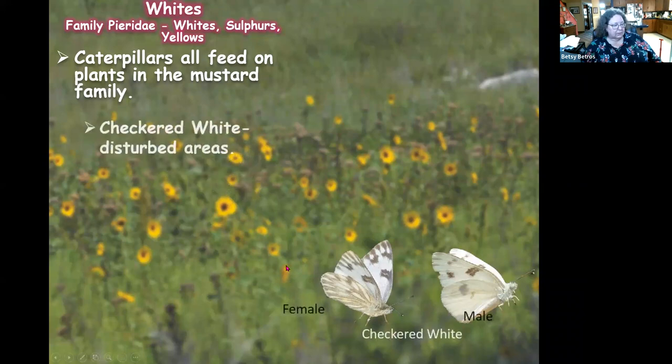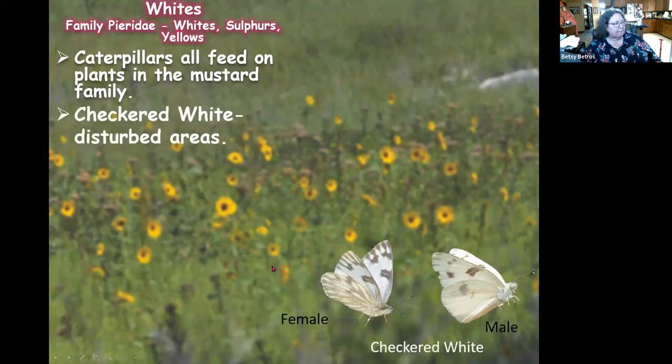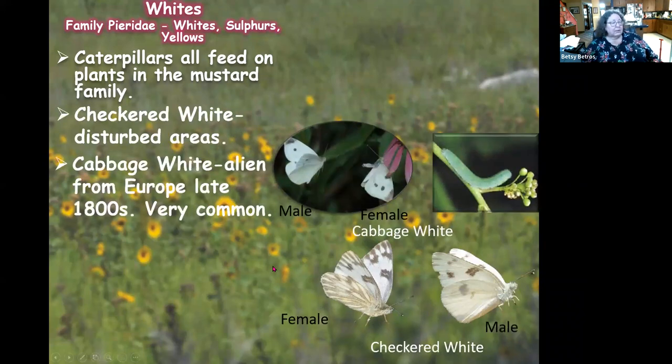This is the female and male. And then we have the cabbage white. If you're a gardener, you'd probably growl at that photo. This is a caterpillar. And if you grow broccoli and you are cleaning it up, trying to get the little green caterpillars out, that's what these cabbage whites are. And that's what you're getting. There's just extra protein.